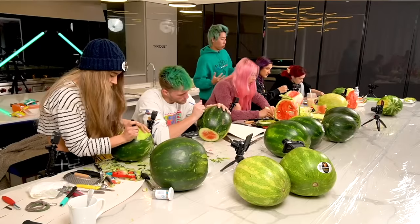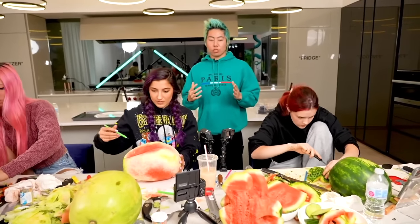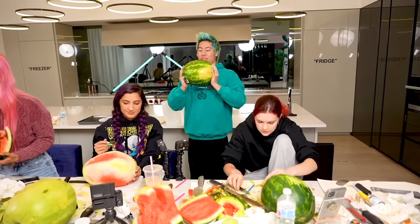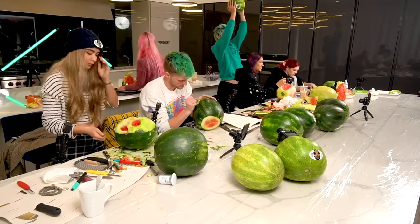All right, so I think all of you are getting the hang of it, but now I'm gonna play each one of you guys in rock, paper, scissors. If you lose, you have 300 watermelon presses. So this is one watermelon press. It touches your chest, you lock your arms out. One, two, three, you get the point.